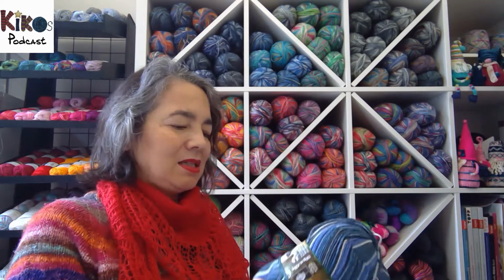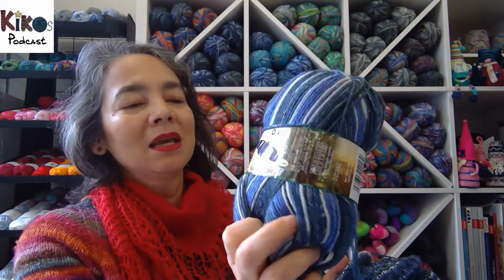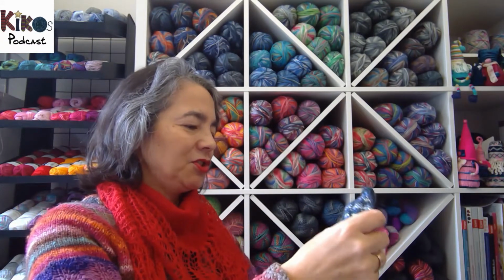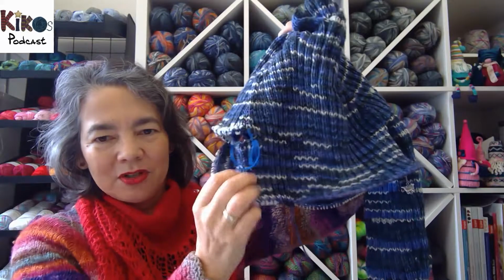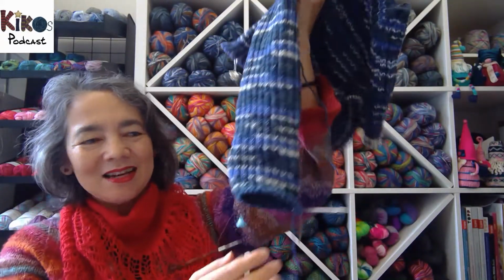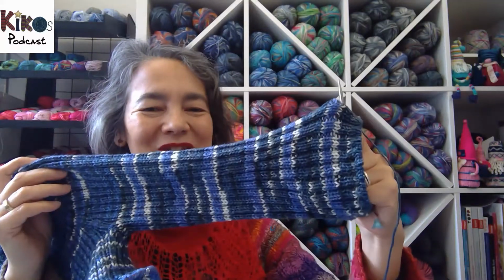The Raglano by Nicola Susan. I'm knitting out of this rainforest color by Opal in their 6-ply yarn, so it's a bit thicker than the sock weight yarn. I finished the yoke, and then I finished the first ball of yarn in the front and back. Nothing changed there, but I knit almost a complete sleeve. It's not quite done yet. My arms are short, but not that short.